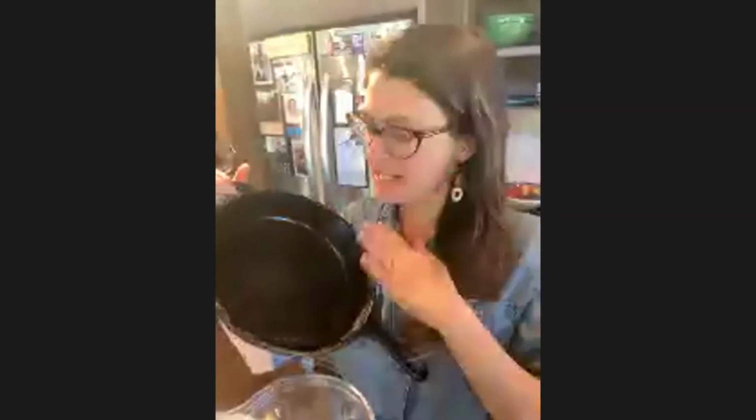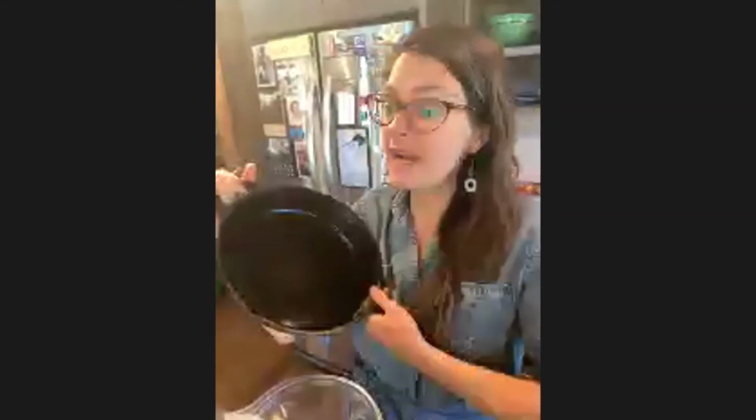You scrape it clean. Sometimes I will put a little water if I've cooked some fish or some meat and I can't get it off, and I'll scrub it. But you always wipe it dry to make sure none of that water stays on there to rust it. And then you can coat it with a little bit of oil so it's ready. And we just leave it right on our stovetop, so it's ready to cook with.